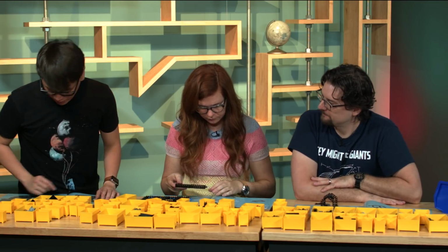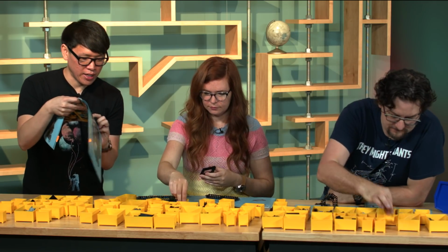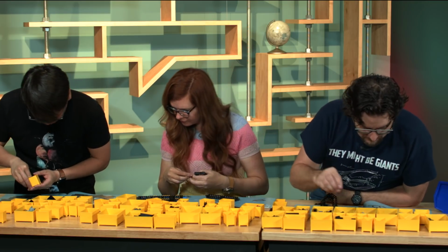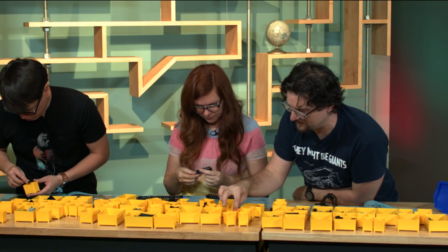What do you need, Norm? I need 2 things. I need bricks with the front headlights piece, and also the actual clear headlight piece. You may have that. I think those are, nope, they're right here.